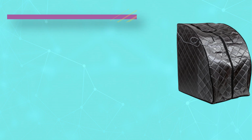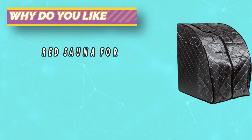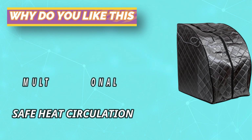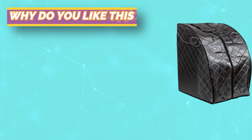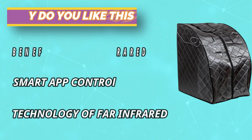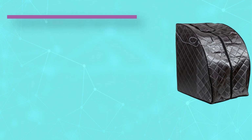When you're finished, this space-saving, personal sauna easily contracts for storage. This portable sauna is easy to take on the go. A collapsible design conveniently folds for transport or storage. Its moisture-resistant fabric allows for outdoor use, making it a perfect addition to your deck or campsite.